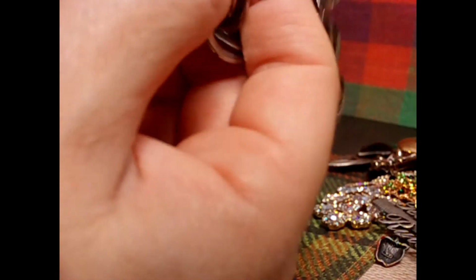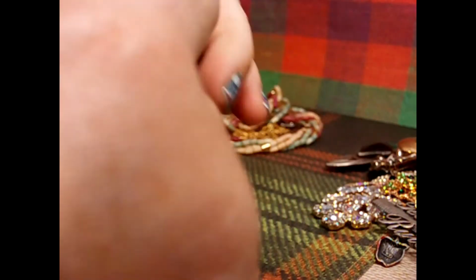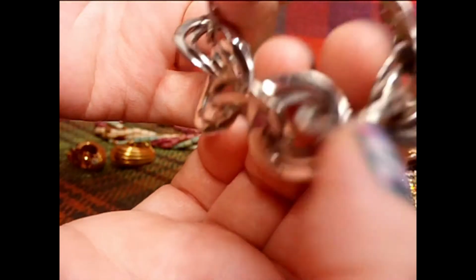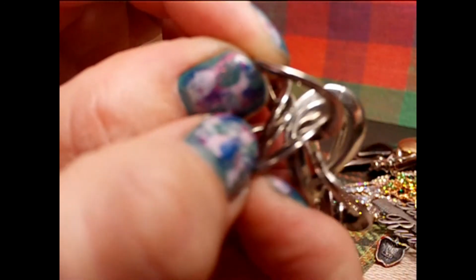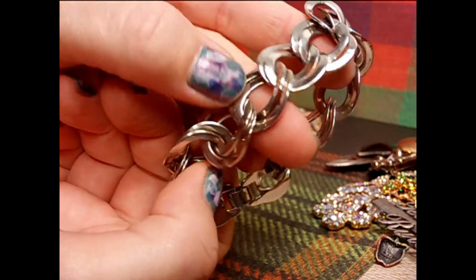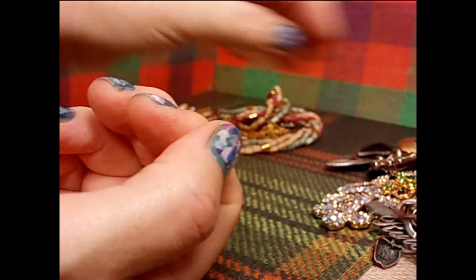And then a bracelet has a fold over clasp. No markings that I see. Small. It's really small, but it's actually kind of cool. Each of these are 2, so it moves around quite a bit. Maybe you can see it better back here. There's a 2 on each one.